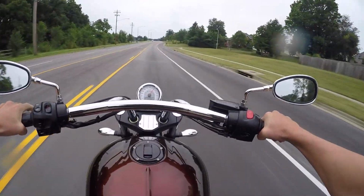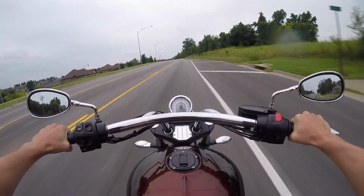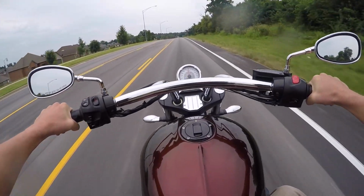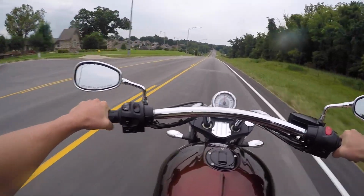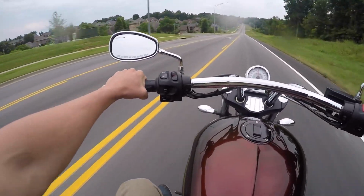It's not going to be as fast as most of the high-end bikes, and that's the only thing I really have to compare it to at the moment, because with the FZ8. But it has plenty of power, man. You'll get off this thing smiling from ear to ear every time you get on it.